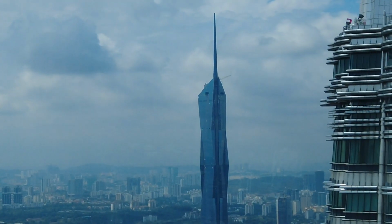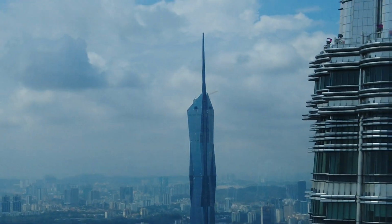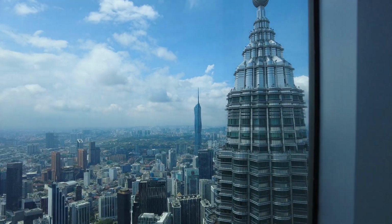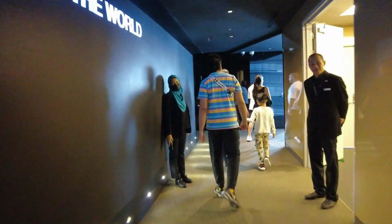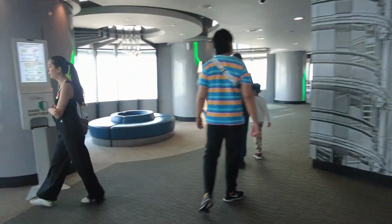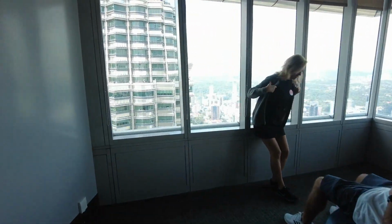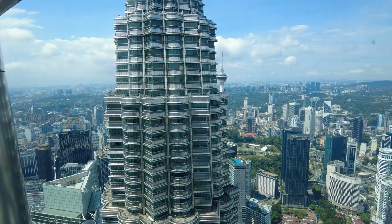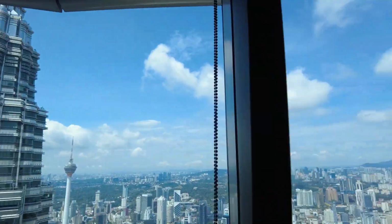There's a few hotels around here, which I think definitely you have to pay more to have a view from your room of the Petronas Tower, but it would be nice to see it at night when the lights are on. There's another tower over there. Can you see that tower there? That is the new tower. I can't remember the name of that tower. But that's brand new. It's still not open yet. I'm waiting for it to open. I would definitely like to go there.